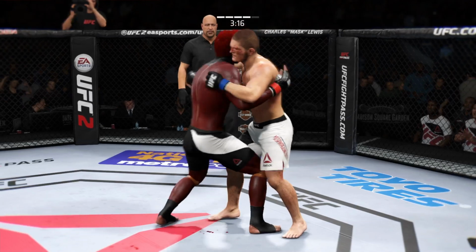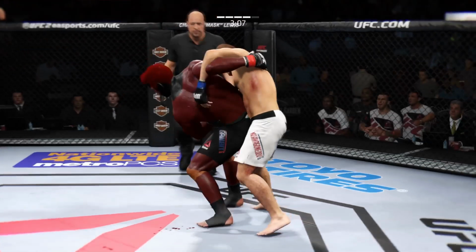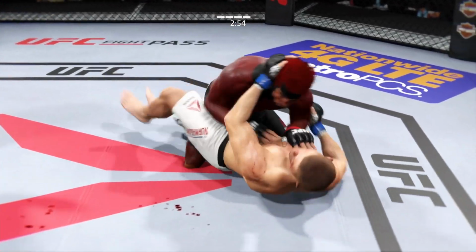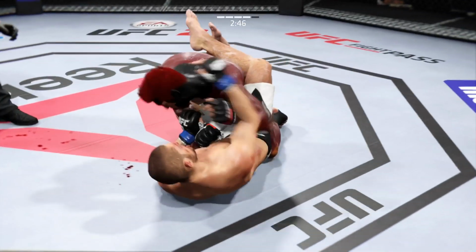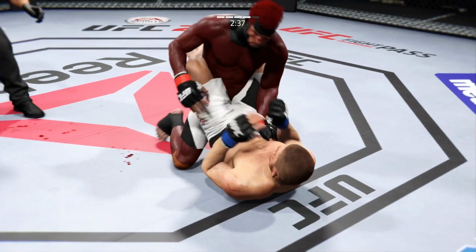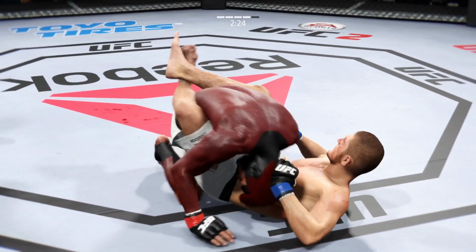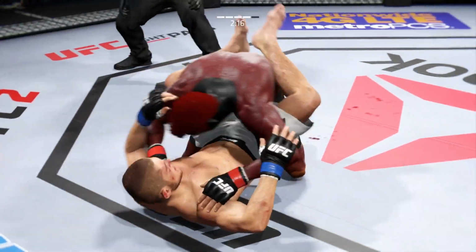Battle for control here. Back to over under. Beautiful hip toss. Side control. Now he's in full guard. Nurmagomedov with a nice strike from the bottom. He's trying to isolate that arm here. Escape the Kimura.